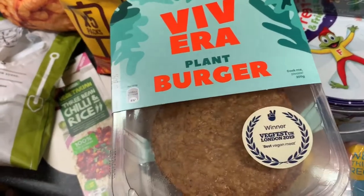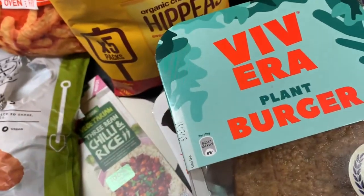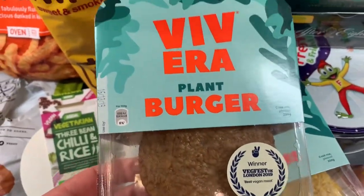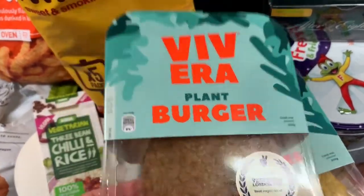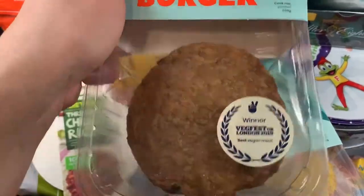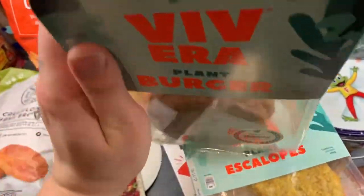Then picked up some of their Vivera bits. They are just insane. Honestly, it's all selling out crazy. So got the plant burgers in there as well. Honestly, they do it like an actual beef burger. You get two in there. Oh, they look really, really good.